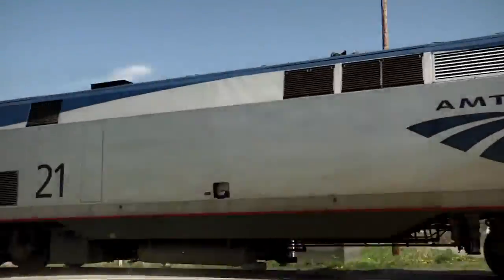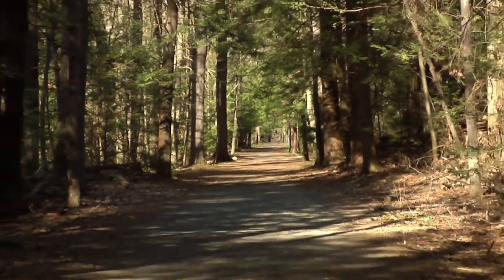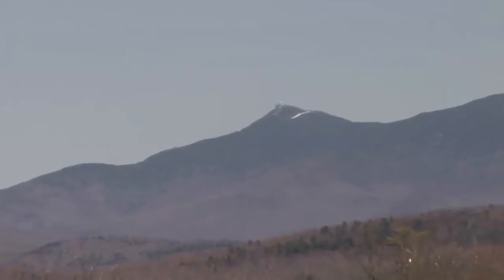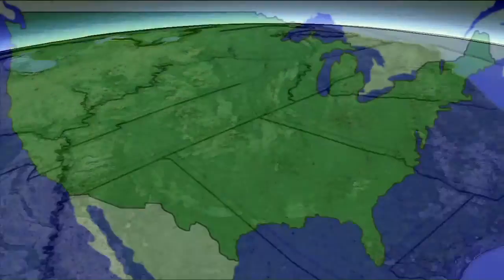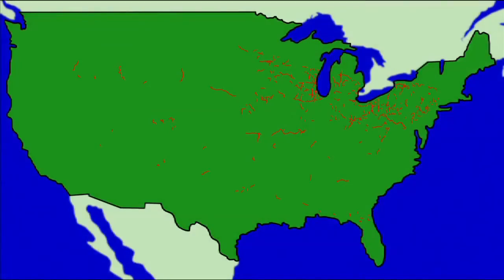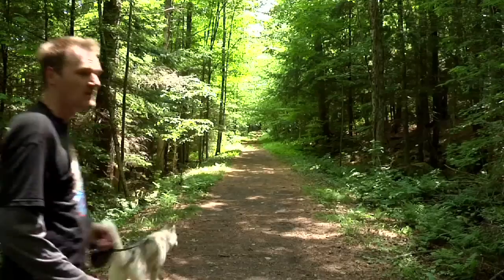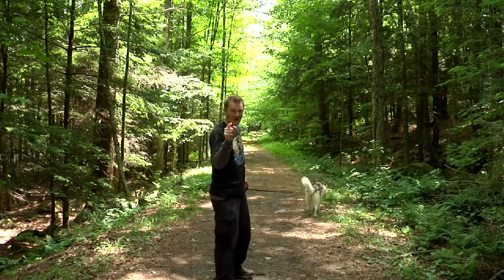Rails come, rails go. And sometimes those rails are converted into trails. These trails get utilized for all types of recreation and relaxation. With over 1,600 trails across the nation, you won't need to look far to find one near you. Oh look, a trail! 100 feet or 100 miles, it doesn't matter how far you go, just that you get out and go.